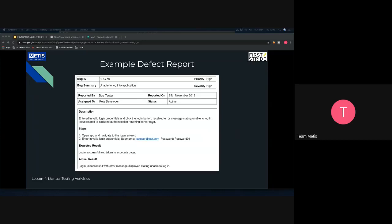To help give some examples, as a general rule of thumb between priority and severity, I've provided some examples here as well. So as you said here, this is an example of a high priority and high severity: an error which occurs on the basic functionality of an application, which will not allow the user to use a system like the one we just mentioned. So that's a high severity, high priority.